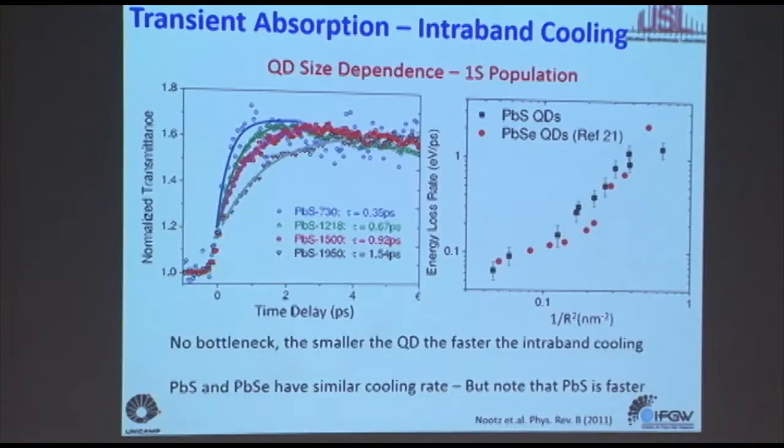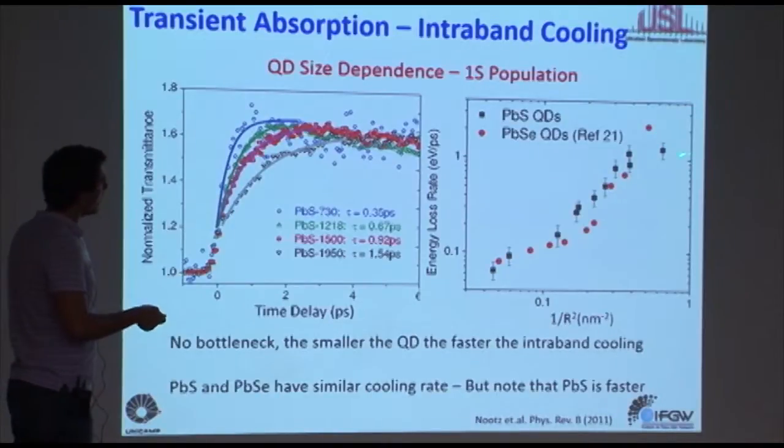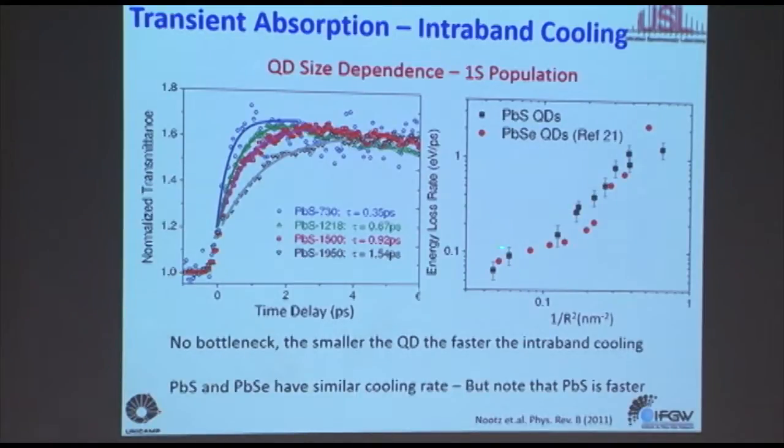If we do that for several sizes of lead sulfide, for example, we can see that the population of the S level, once you put the electron in the very higher up state, goes from something about 1.5 picosecond all the way to 0.3 picosecond. If we do a fitting here, a plot of the energy loss rate versus 1 over R, we see that you lose the electron, it actually falls down much faster for a smaller quantum dot.